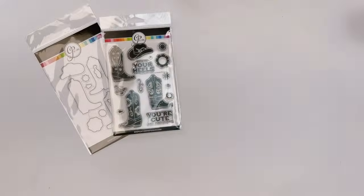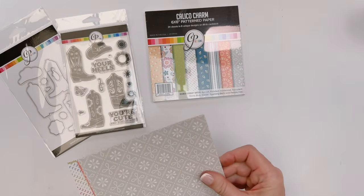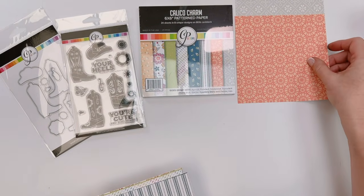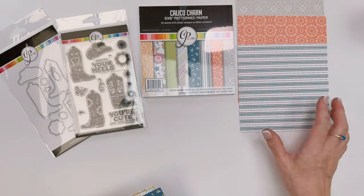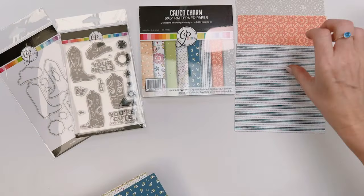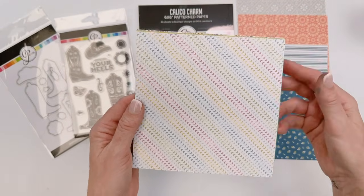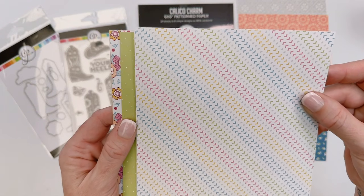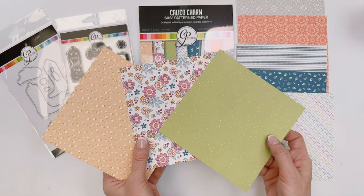Oh, so fun. And then we have the Calico Charm patterned paper. We have this fabulous pebble print. We have apricot and polished. We have our new glacier. Ooh, that ticking stripe. Show that close. Oh yeah, look at that ticking stripe. It's so gorgeous. This adorable glacier print with these little flowers. Just a really, really funky print. Kind of like little hearts on it, and it is super cute. It's got that chevron vibe. A little subtle succulent polka dot.